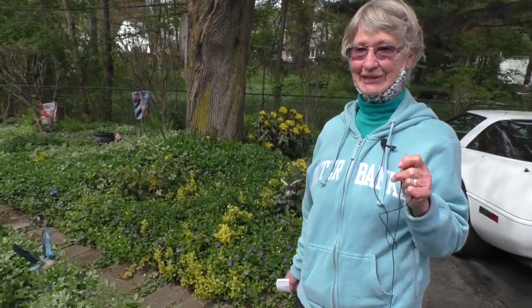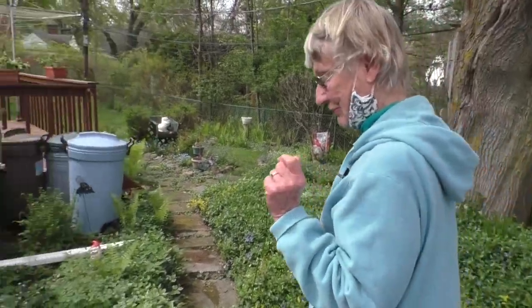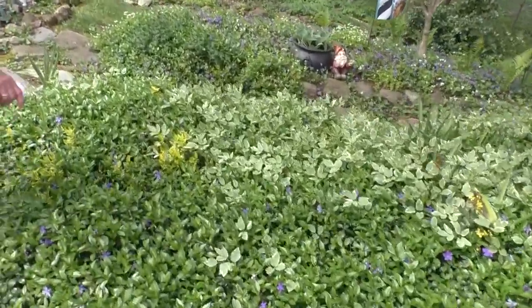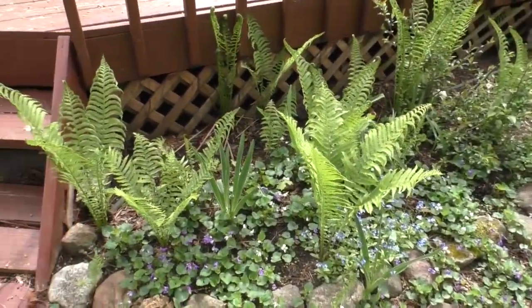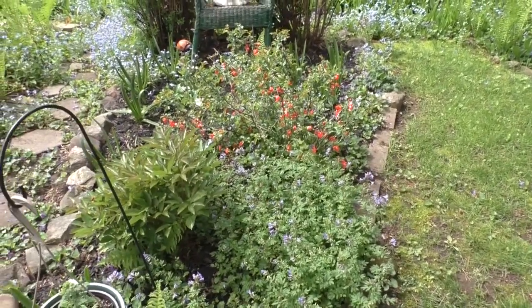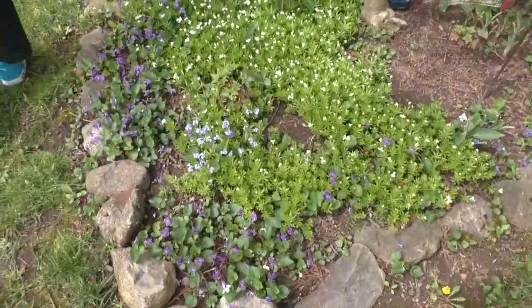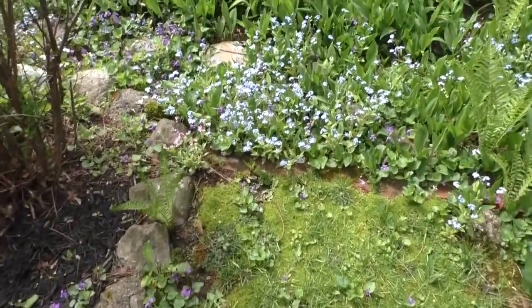Welcome to my backyard. Now come around with me and see what we have back here. I have lots of ground cover, as you can see, and that's what keeps out the weeds. And I have tons of ferns, which are all over. We started with 7, and now I probably have close to 700 of them. And there's another flowering quince here, which is a seedling from one out front. We have sweet woodruff here, and lots of forget-me-nots, and of course the wild violets.